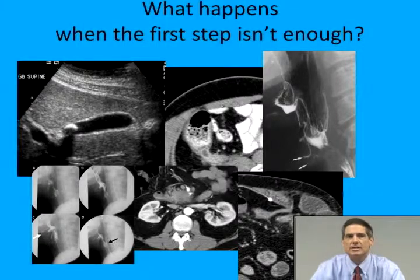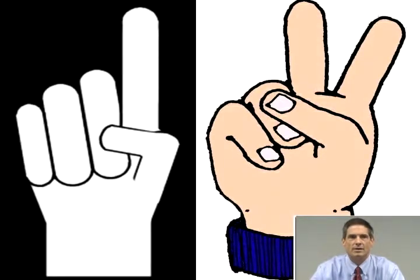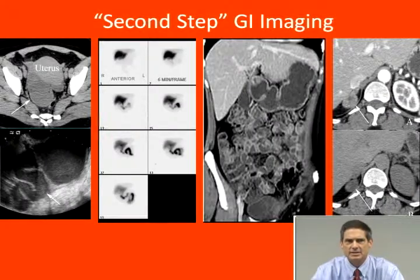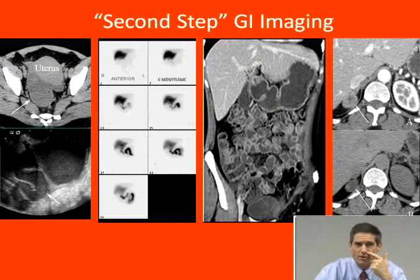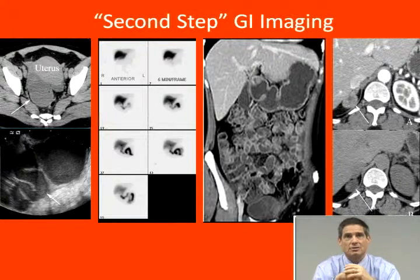What happens when the first step isn't enough? Well, you go on to step number 2, which is now in color and 3D. Second step, GI imaging. What are my points in this lecture? My points in this lecture are that there are 4 points that I wish to make.